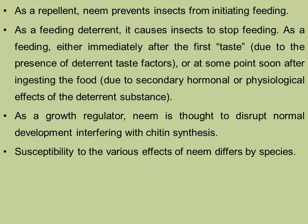Susceptibility to the various effects of neem differs by species. So, different species have different effects of neem. That is, it could act differently for the killing of the insect or acting as a deterrent or repellent.